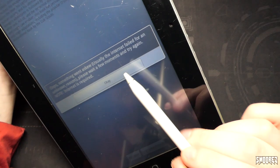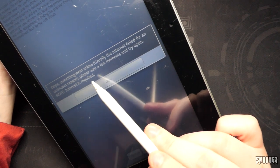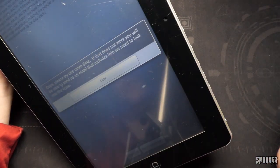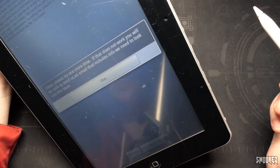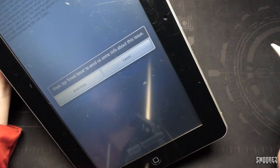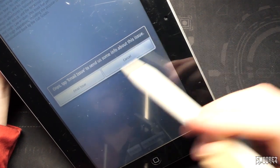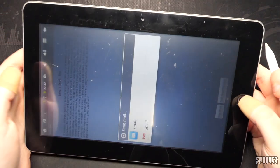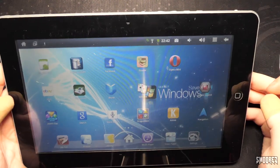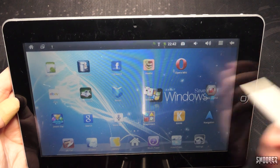Oops, something went askew. Usually the internet failed for an unknown reason. Please wait a few moments and try again. Note, internet is required. That's helpful. Oops, please try one more time. If that does not work, you will be able to send us an email that includes info we need to look into the issue. Okay. Oops, tap email issue to send us some info about the issue. Email issue. So obviously it is just an app for audiobooks that you download and listen to. Maybe it's Audible. Books is just Google Play Books with nothing in it.